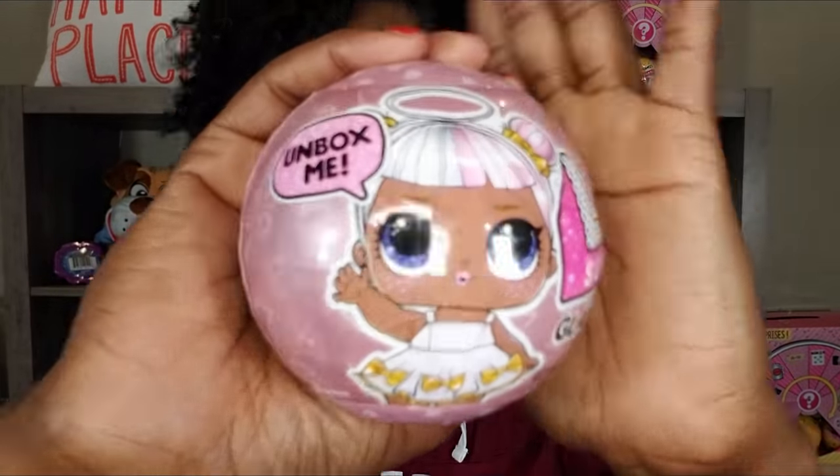So let's go ahead and go on to ball number two. Unbox me, she says. Unbox me. So let's go ahead and do that. I love it when the zipper just pops right off, like it did that time. Every now and then I get stuck on zippers and I'm struggling for days trying to get a zipper off. But that one worked.